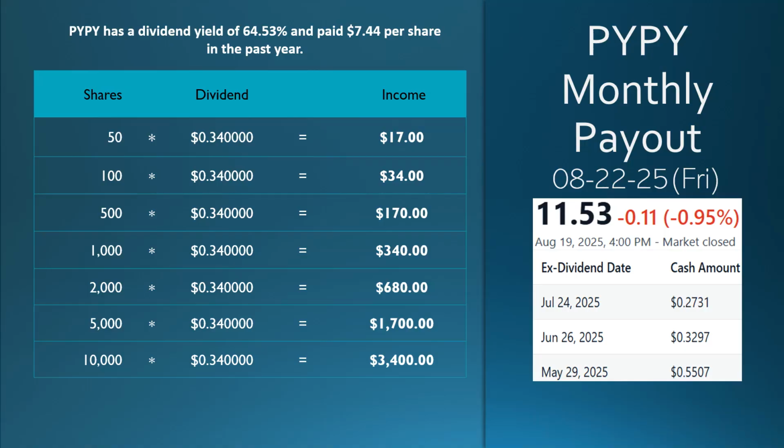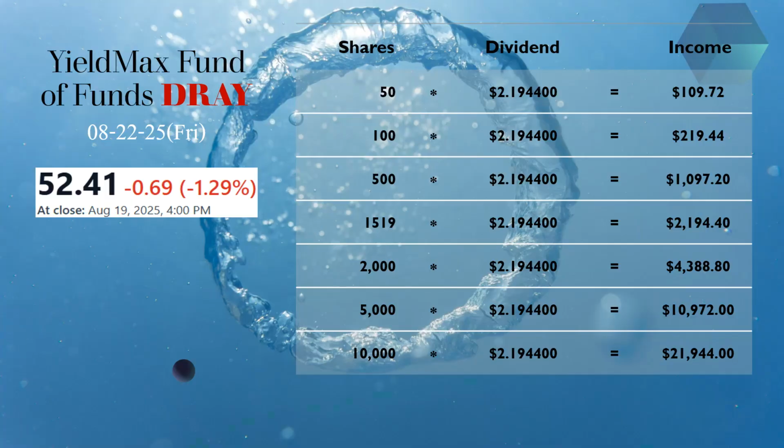Next, we have PayPal. All right, closed yesterday at $11.53. Previously paid out 27 cents. Currently paying out 34 cents. 5,000 shares will get you $1,700, and 10,000 shares will get you $3,400.